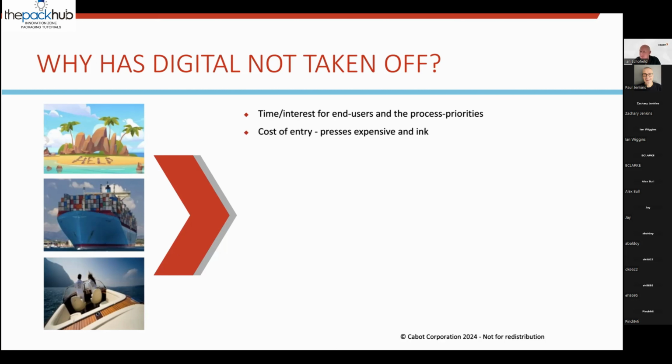The cost of entry so far for digital, all the presses that are around and the ink is really expensive compared with conventional printing. So that's another route. Now, I have printed lots of digital and I made it commercial, but it is really tough to do that when you look at all your packaging and all your substrates that you're using. A lot of the analog thinking amongst printers is still there.